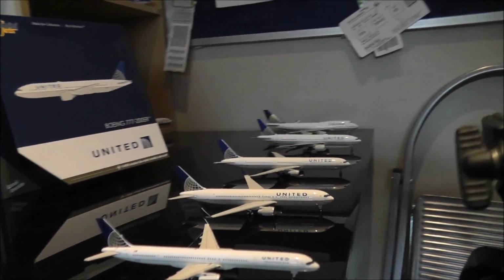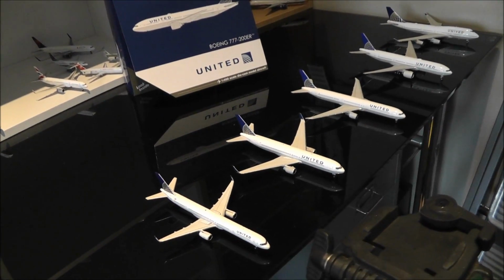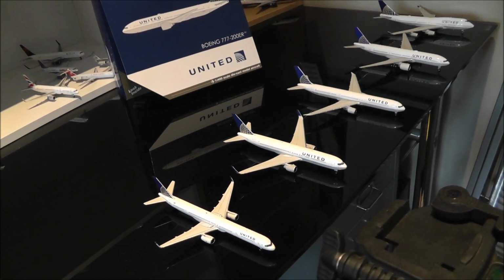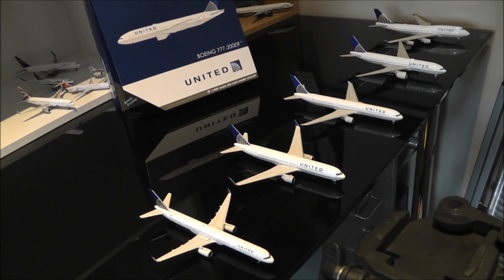So yeah, that's my current United Airlines collection. That's minusing, of course, the 787-8 that I've got that's missing a landing gear. I'm still trying to source a replacement part for that. But as soon as I do, and as soon as I get it mended, it will feature in the collection.